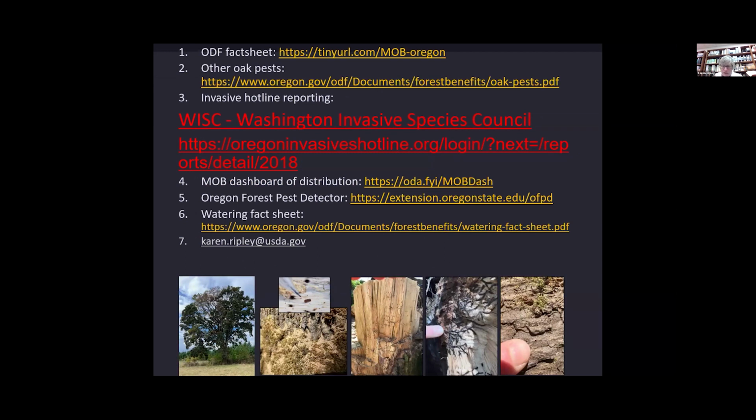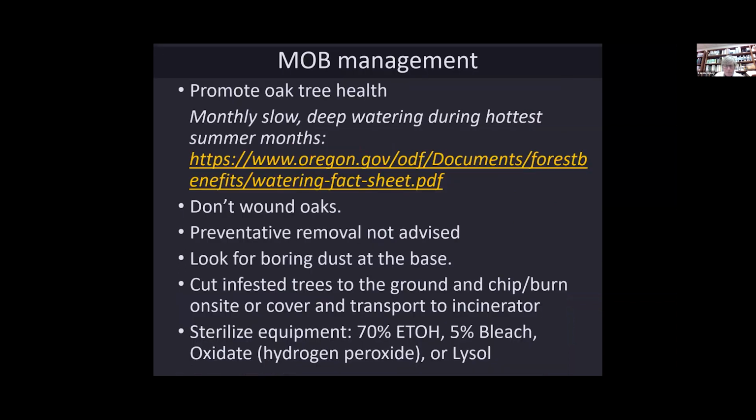There's some resources on this slide. The most important thing I want you to gather is reporting. You can report through the Washington or Oregon invasive species hotlines, and those are really prominently displayed on the home pages of the Washington Invasive Species Council and the Oregon Invasive Species Council. People keep close track of those reports. So here's again this dashboard address, and I think if you want to contact me, you're welcome to.